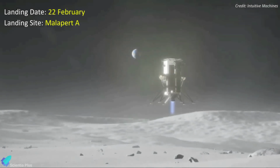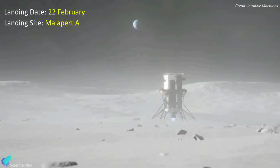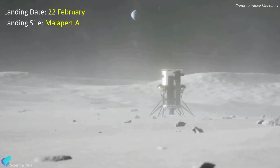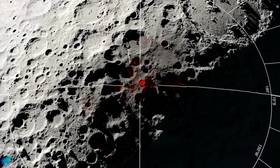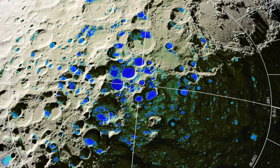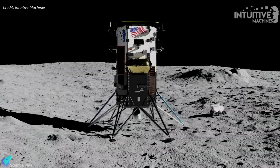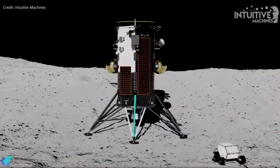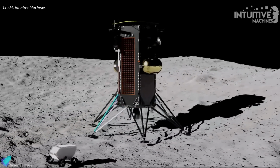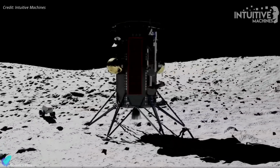If all goes as planned, Odysseus will attempt a lunar landing on February 22 near Malapert A, an impact crater near the lunar south pole. The chosen landing site will provide researchers with valuable insights into the geological history and composition of the Moon, enhancing our understanding of its formation and evolution. The Nova C Odysseus mission is slated to span 1 lunar day, equivalent to approximately 14 Earth days, at which time the lander will conduct its scientific operations on the lunar surface.